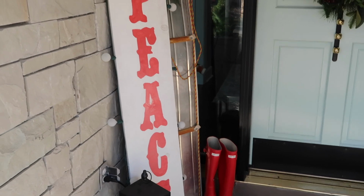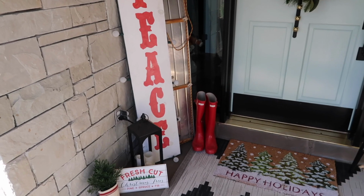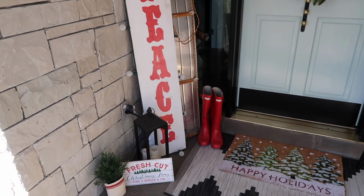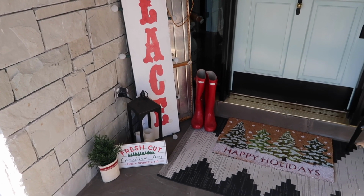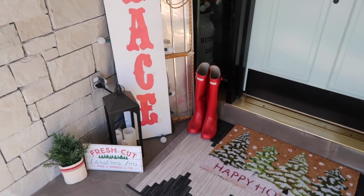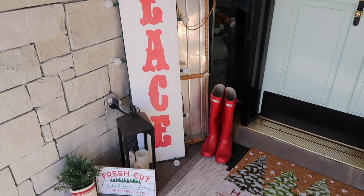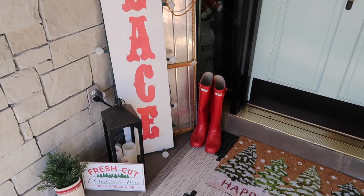And then over here on the left side of our door, I have some Hunter boots. Funny story with these, normally I would not decorate with something quite that pricey. But I got these probably 5 years ago, and where I purchased them from, I couldn't return them, and they ended up just being too big after I wore them a few times. And so I thought, well, I can't return them, so I will just use them to decorate. So I've used them inside my home, but more so the last few years I've used them outside as Christmas decorations. So that's why those are there.